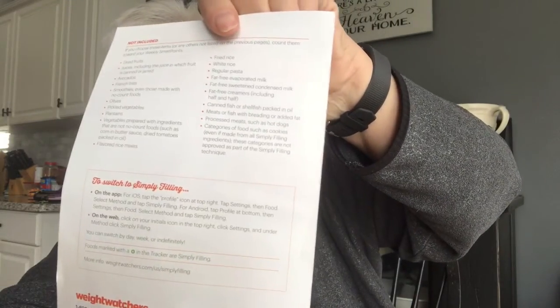And if you've noticed on this bottom one, it said categories of food such as cookies, even made from a Simply Filling recipes, are not connected or approved to the Simply Filling program, which means that if you make a cookie or something, you're still going to have to track it. You just take it off your weekly.